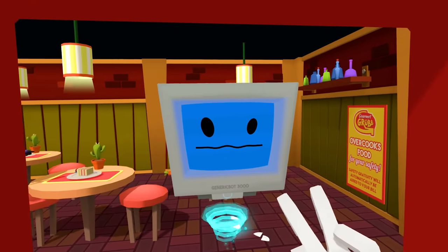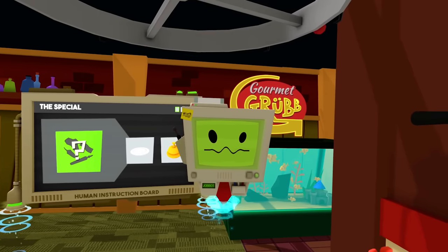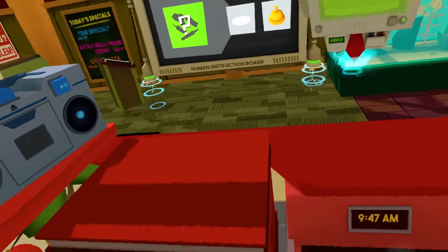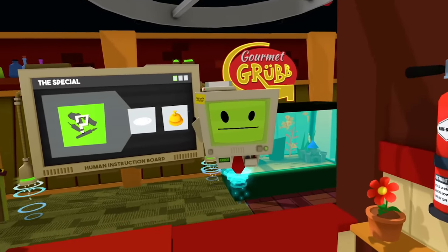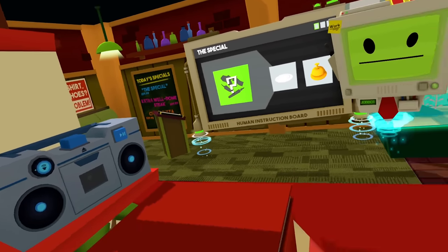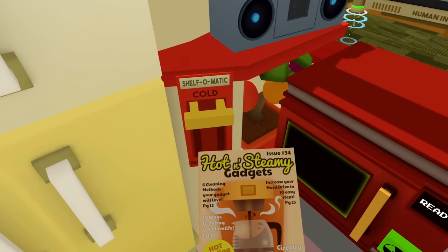Not sure what that means. Three specials, that's what they want. Ordering the special means placing your trust in the chef. Just give those bots anything. Be creative. Okay, I can do that. Where's my special ring juice? Oh my god! I ran out of ring juice! Now I have to be really ultra creative. What's this? Hot and steamy gadget. Hot welding joints, page 10.